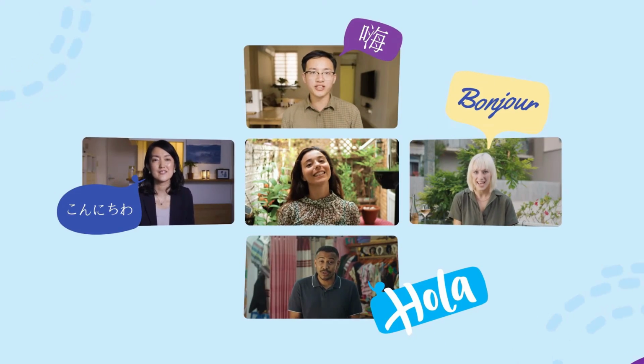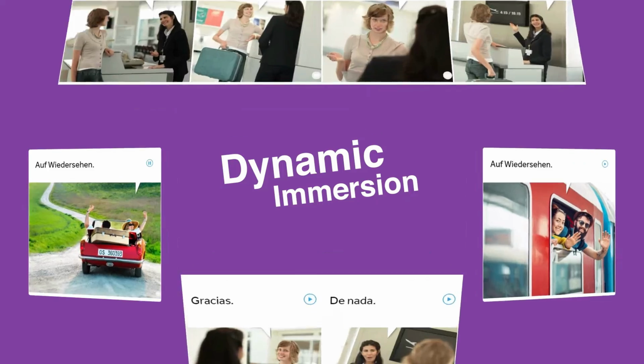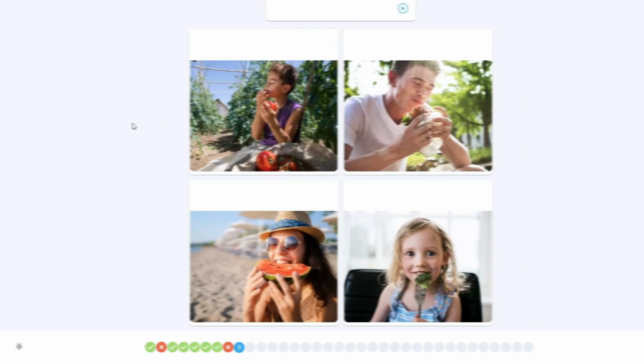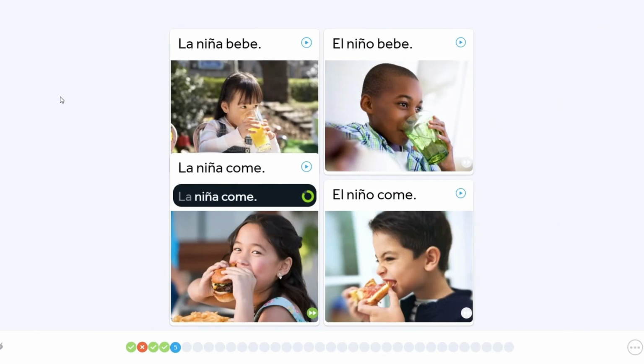So you're not going to find any English in Rosetta Stone's lessons. It's going to be just the language you want to learn plus images and audio. So a typical lesson in Rosetta Stone is going to use different activities like matching pictures to words, completing dialogues, identifying objects, and all of these activities, again, there's not going to be any translation in English.